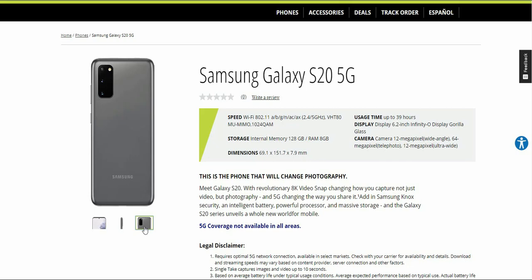So it's pretty good. So this back of the Galaxy S20, you guys have your 3 cameras set up there, your camera flash, Samsung logo and stuff like that. So pretty nice.